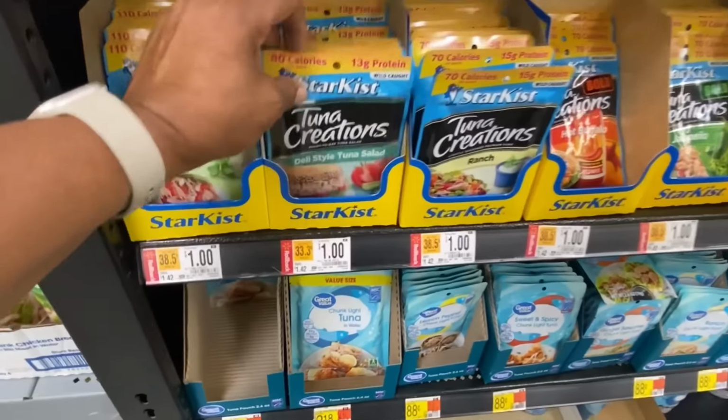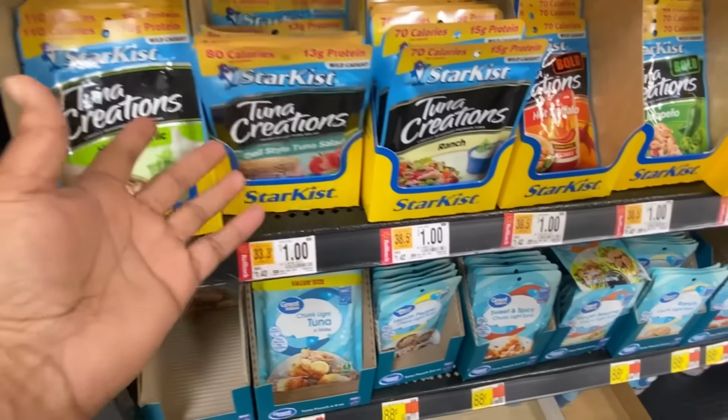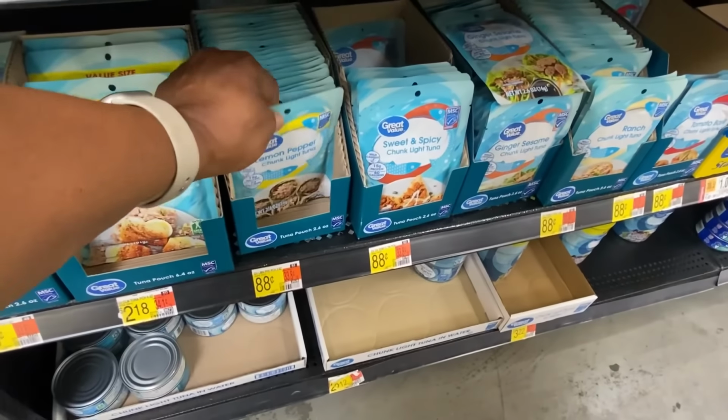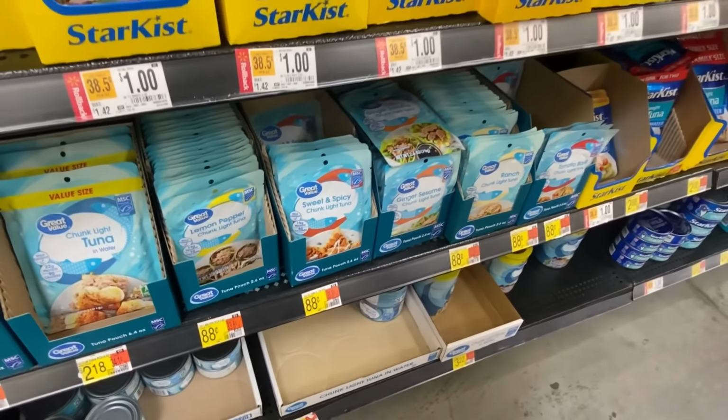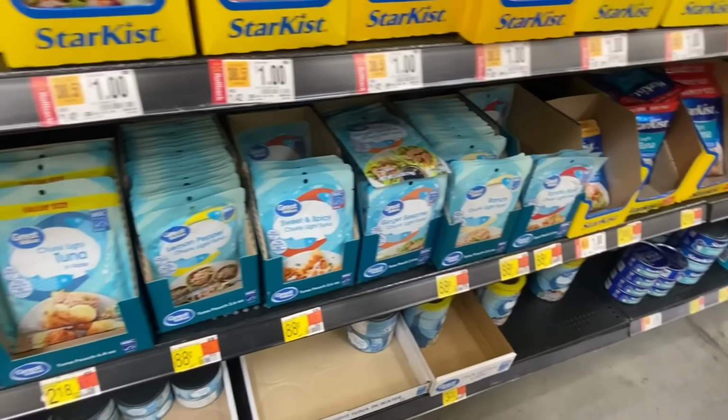You can still get these packs of tuna right here for a dollar. You can make sandwiches with this. You can even add this to your pasta to make meals with. They have the generic brand down here for 88 cents. Different flavors: ginger sesame, sweet and spicy ranch, tomato basil.